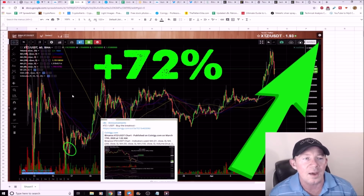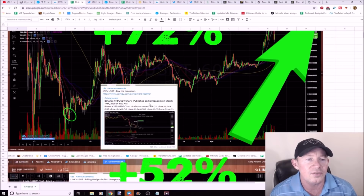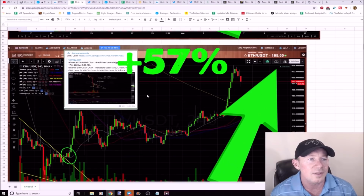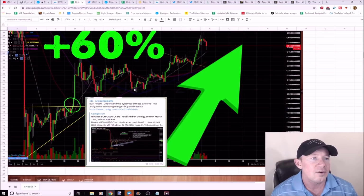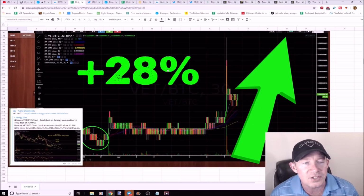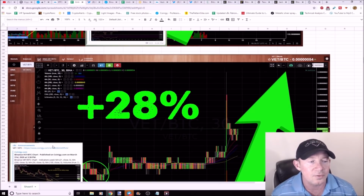This is Tezos, up 72%. You can see here's the setup posted. Here's 52% out of Link. Again, bought the breakout down here. Here's the setup. Boom, 52% out of Link. Here's Ethereum, 57% gains out of Ethereum. Here's the setup posted in the trading group on the 17th of last month. Boom. Here is Bitcoin Cash, again posted March 17th, broke out, 60% gains over time. This is VeChain, up 28%. I just posted this recently.